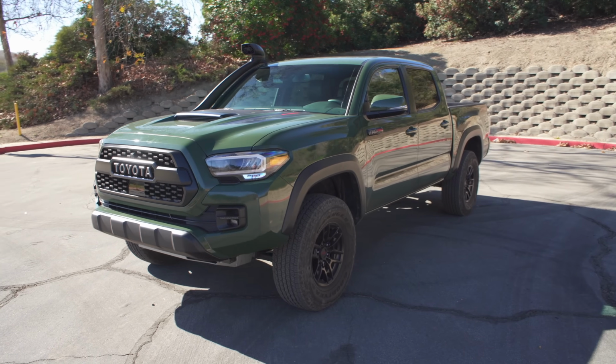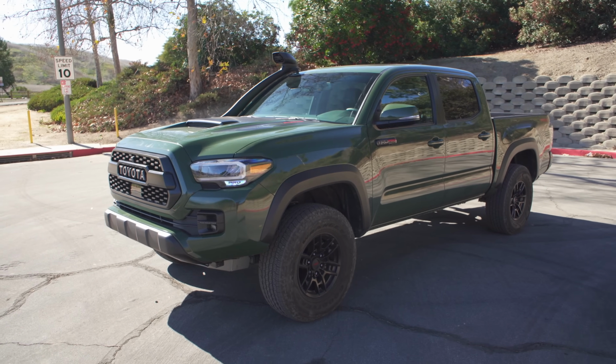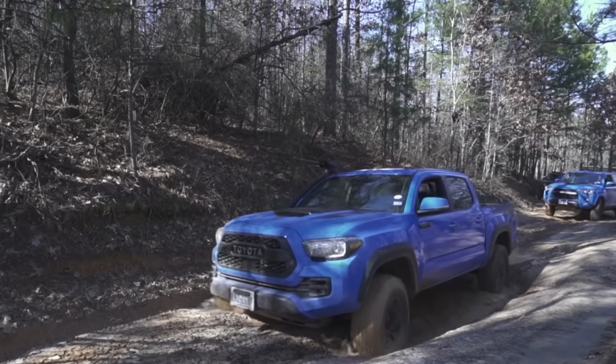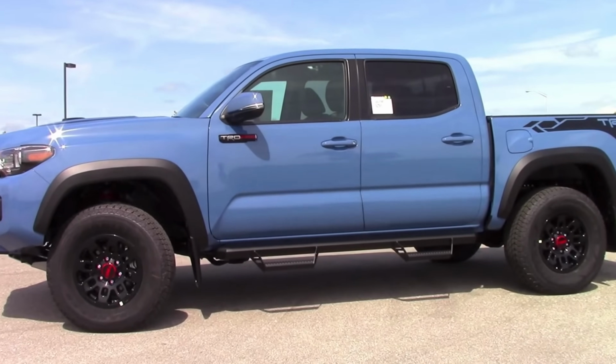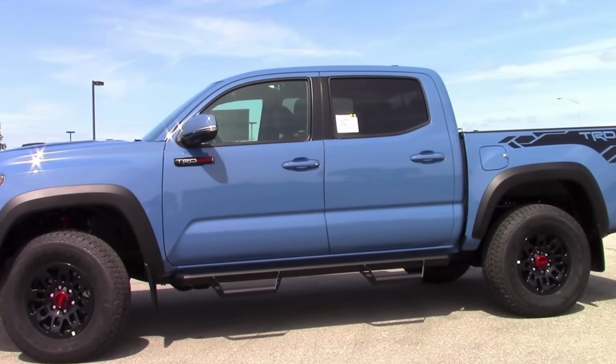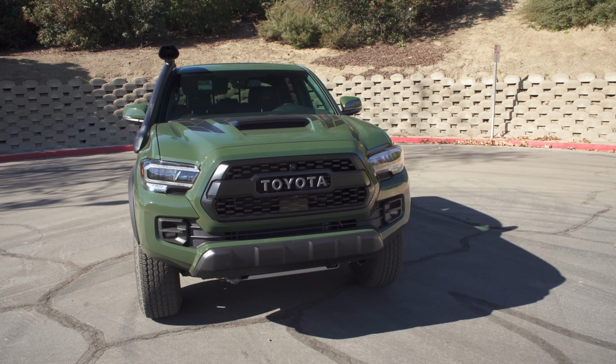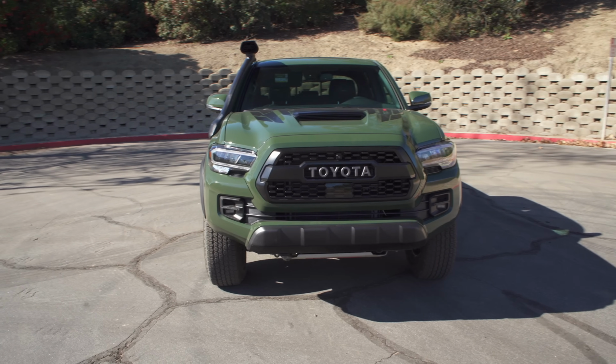Now, this is the Army Green color, which is the special hue for 2020. Each year they have a unique color. So last year they had Voodoo Blue. Year before that they had Cavalry, one of the two, but it was a lighter blue, wasn't as vibrant as the Voodoo Blue from last year. And then you have Army Green this year.